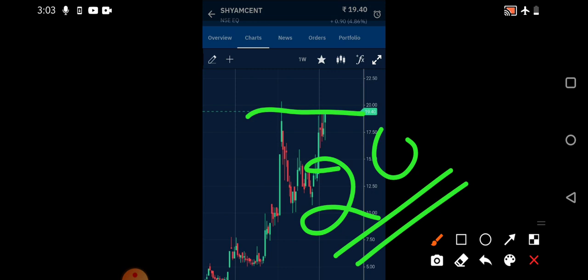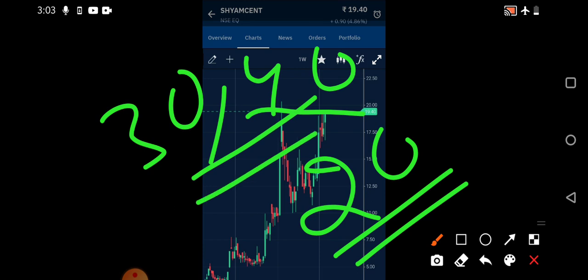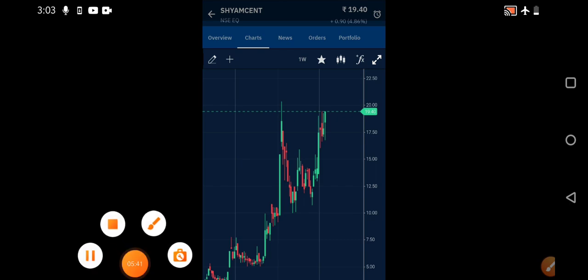So once it breaks out that 20, you can expect the stock would start flying in the upside direction for 30 and 40 rupees level as a target. So these can be the targets. If you're interested, do check out the stock and invest in small portions, because currently market situation is also not that stable. If market retraces, you may have that good opportunity and encash some very good profit. So this is the first stock. Quickly let's go to second stock.